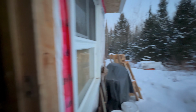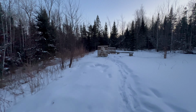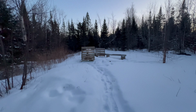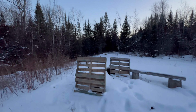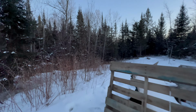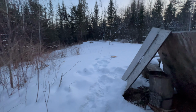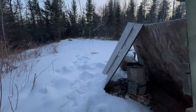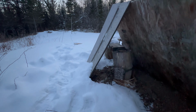So we actually came down here to get the SD cards out of our trail cams. It's starting to get dark, it's about 5:30 p.m. And I have one trail cam right down in there.